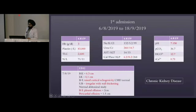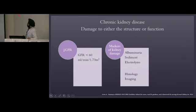So now coming to why did we consider the diagnosis of chronic kidney disease? The definition of CKD basically tells that it has to have damage to either the structure or function of the kidney, which can be manifested as a glomerular filtration rate of less than 60, calculated by the modified Schwartz formula, like eGFR is 0.413 into height in centimeter divided by serum creatinine. So this gives us an estimated GFR.